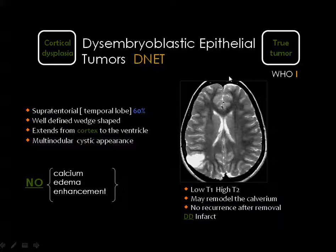Then starting with this dysembryoplastic neuroepithelial tumor, which is the net. This is a congenital tumor, meaning the patient is born with it.